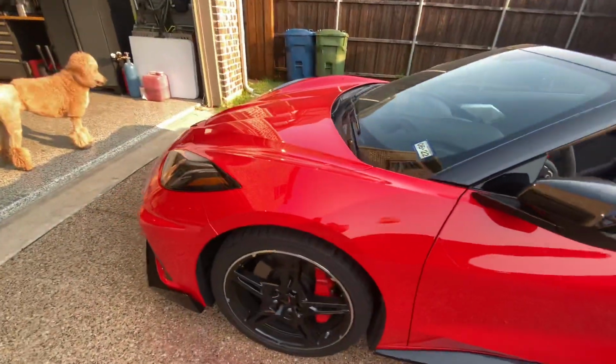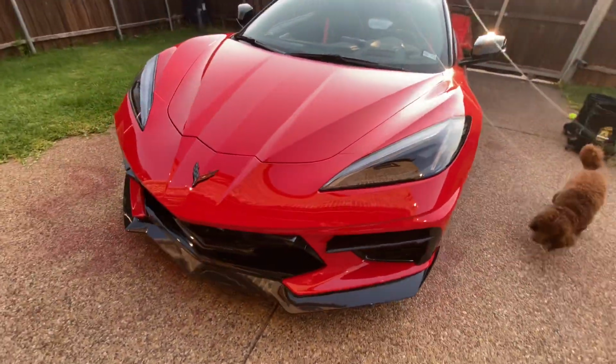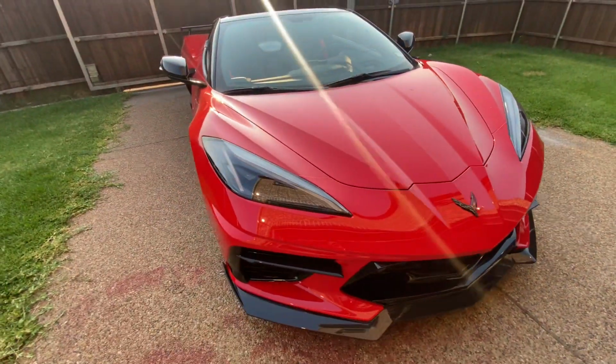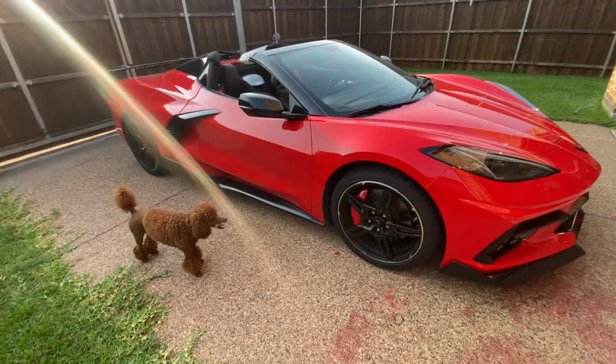But I will try to get another project car soon. I'm trying to look for a car that's not fiberglass or aluminum. I'm trying to look for a steel vehicle at the moment, but we'll see. It's really difficult to find vehicles.